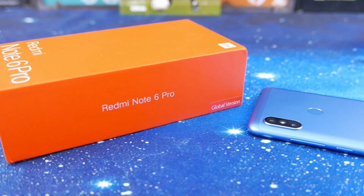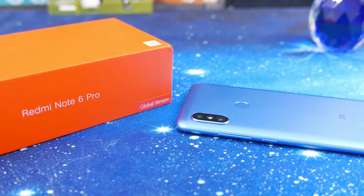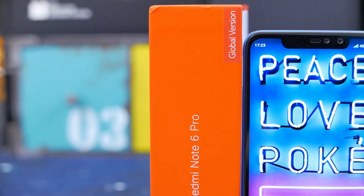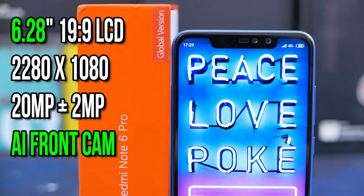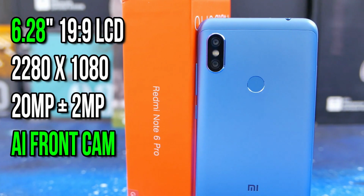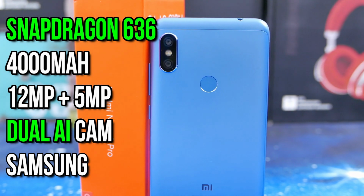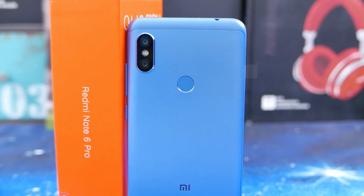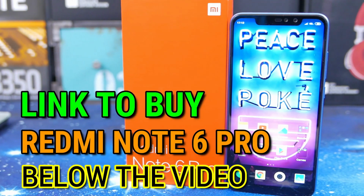I hope you really enjoyed my Redmi Note 6 Pro full review, but I think a lot of you really want to know something a bit more detailed about the Redmi Note 6 Pro, and today I will be heavily concentrating on Redmi Note 6 Pro gaming performance and battery life.